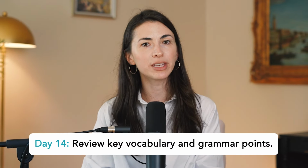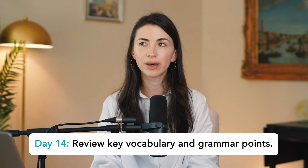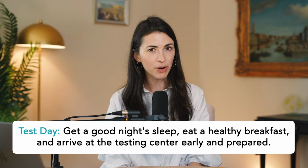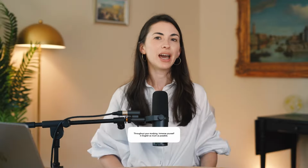The last day before the test, review the templates, review the words that you're struggling with, but mostly again, try to relax. And on the test day, get a good night's sleep, eat a healthy breakfast, arrive at the test early, make sure your house is quiet if you're taking your test from home, and fingers crossed.